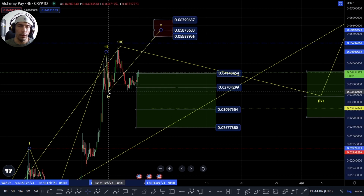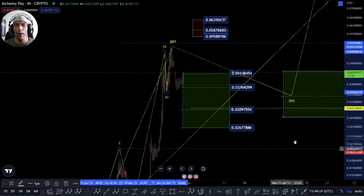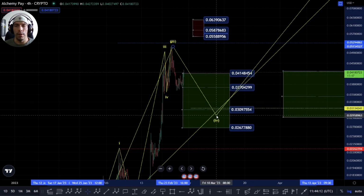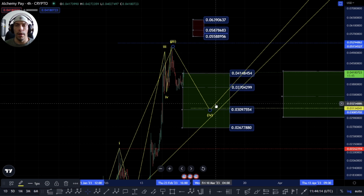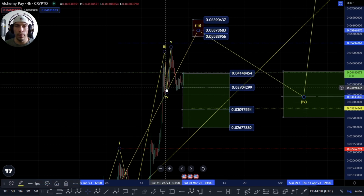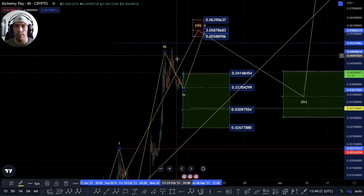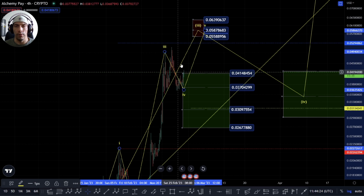So there's a couple of ways of counting this. Like I said, you can argue that this fifth wave's completed into here and that we're in this fourth wave, and that would mean that we get one less sequence here. But for the time being, I am keeping it the way that it was, looking at this potentially as a fourth wave in this manner, where we have this as an A, a B, and then we're looking for this as a C, or a W, an X, and a Y into the zone.